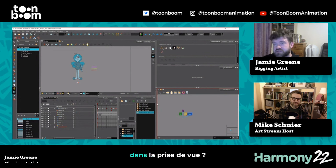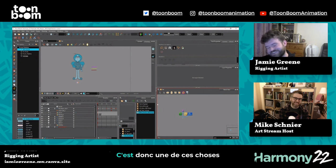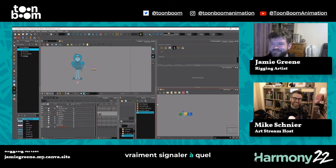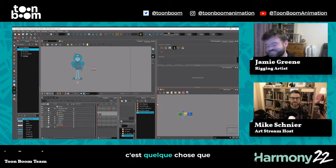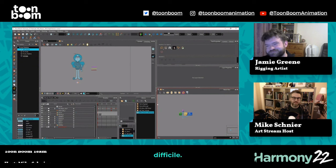Like, is there perspective happening in the shot? They all break down to dance. Does the saw break into dance? And all hell breaks loose. So it's one of those things where you can't really flag how bad it's all going to be until we actually have a visual indicator. So it's something I really wish I could do for the production departments, but it's always a hard ask.